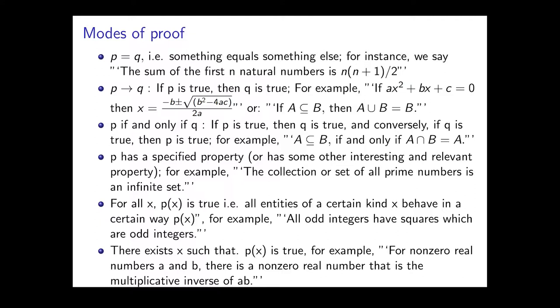4. P has a specified property, or it has some other interesting and relevant property. For example, the collection or set of all prime numbers is an infinite set. 5. For all x, P of x is true, that is, all entities of a certain kind behave in a certain way. For example, all odd integers have squares which are odd integers. Number 6, there exists x such that P of x is true, that is, there is an entity that behaves in a certain way, P of x.